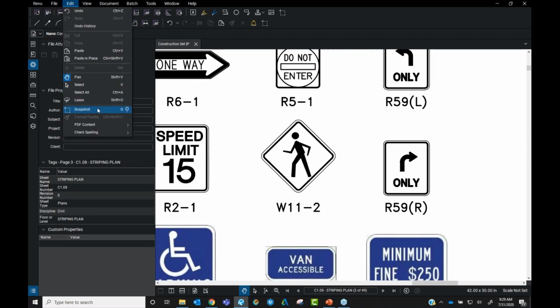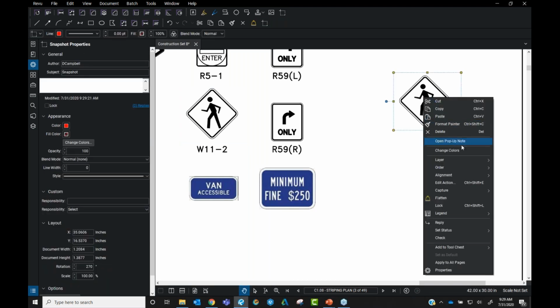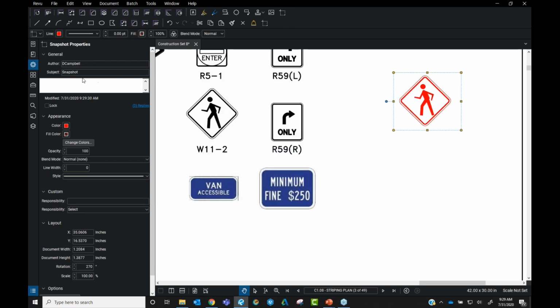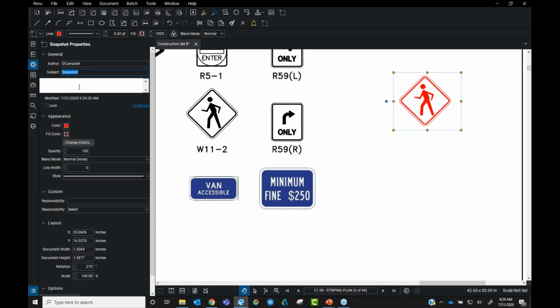Again, edit, snapshot. I'm just doing this very rudimentary. I would typically get a little bit closer, but that's all right. I'll do change colors. Again, modify my source color. And this time, when I place this in my tool set, you'll notice, actually, I'll do it before I go to, I'll push this under sign.